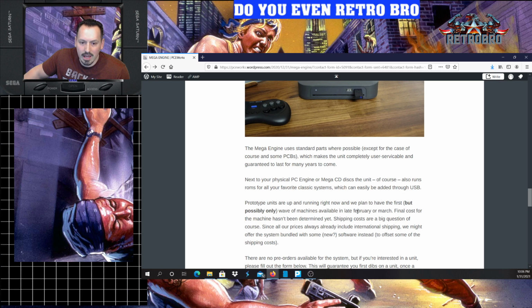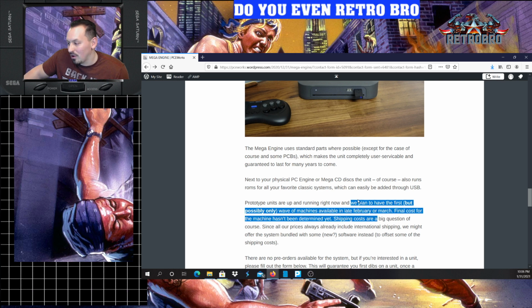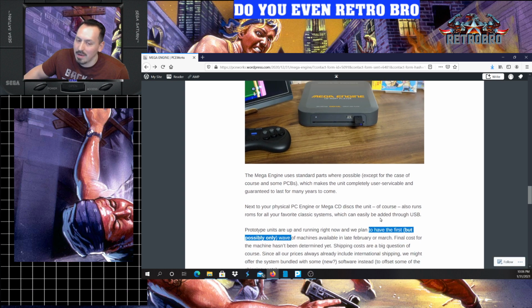Prototype units are up and running right now, and we plan to have the first, but possibly only wave of machines available. So they're only doing one run of these. An unknown company that's not Analogue doing this line right here, to me, you're an unknown company that makes reproductions. I hate the bash on this. I really do, because I really want to be interested and I want to like this, but that sounds like a money grab to me.